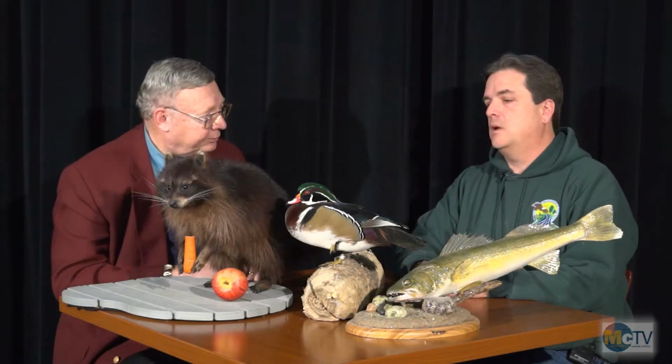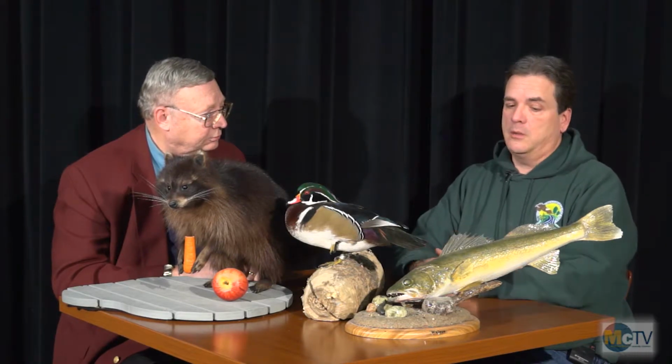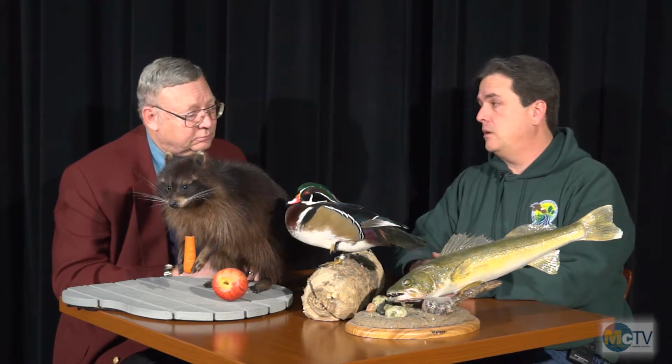And there's some things you do have to consider as far as displaying. Probably temperature. In museum settings, when you have temperature and humidity control, that's one thing, but probably the biggest key is ultraviolet protection. You can expose any of these three mounts to direct sunlight, and they would appear as though they were 100 plus years old in just a matter of months. The UV rays really have an effect on feathers and fur in particular, but for fish, primarily what you're seeing there is the paint. So again, it's an art form.